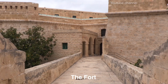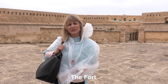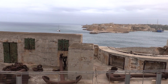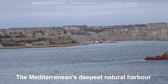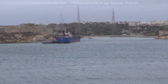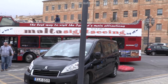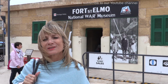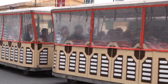You can see how important Malta's strategic position is because of all the different fortifications throughout the ages. The fortifications are either side of the harbour entrance, and this is the Mediterranean's deepest natural harbour. St Elmo's Fort was built in the mid-16th century, and today it hosts the National War Museum. They have the covers on the train because the weather's not great today.